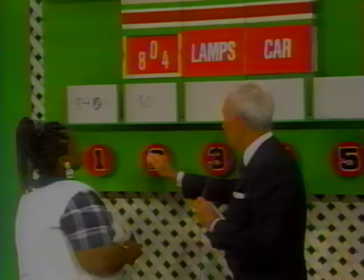Now, in the price of the lamps, there are three numbers. Using three of those four numbers, write down the price of the lamps. Go, Shannon. You have 10 seconds. Three numbers. $250. Not right. Down to chance number five. Go, Shannon. $650.